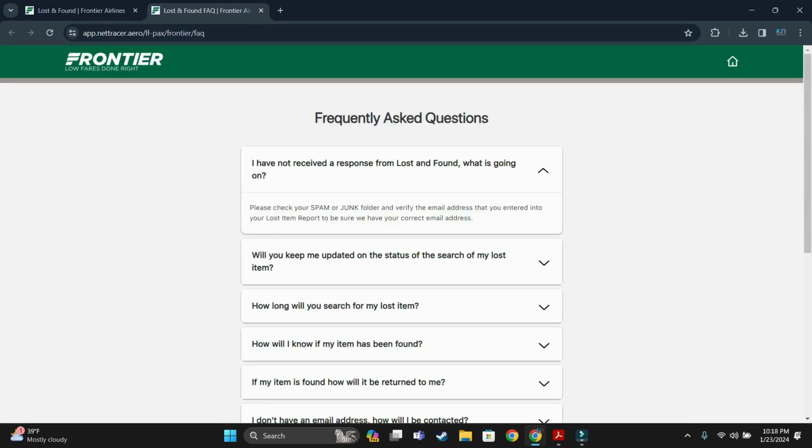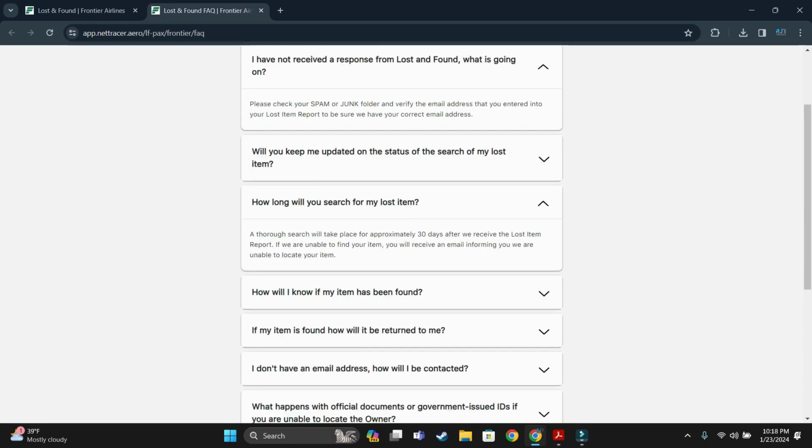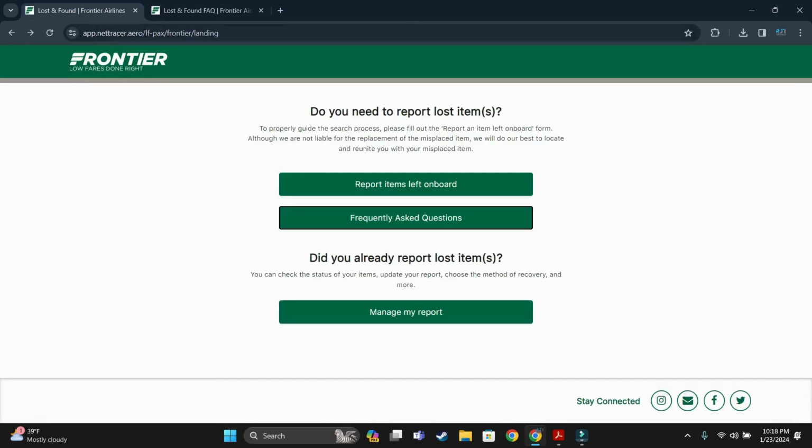Looking at the FAQ here, there were some very simple questions on here about different things, like how long will you search for my item. They say a thorough search takes 30 days after they receive a lost item report. So it could take quite a while for them to look and see if they found your item. They'll say they'll reach out to you. It's just some basic information on it. So, I mean, it's a helpful website. It's not a bad thing. Like I said, this really wasn't a bad situation, but it's just like all this effort for something that they helped me with real simply.